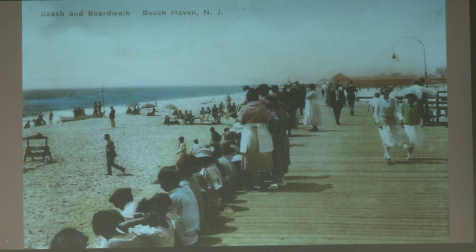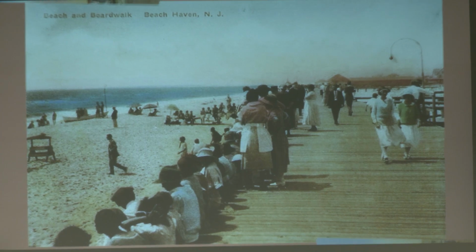The island's busiest town has always been Beach Haven, down near the southern end. The mile-long boardwalk that you see in this old postcard no longer exists. That was swept away by the hurricane of September 1944 and never rebuilt. All the wood that they salvaged, they sold to the city of Atlantic City so they could rebuild their boardwalk.